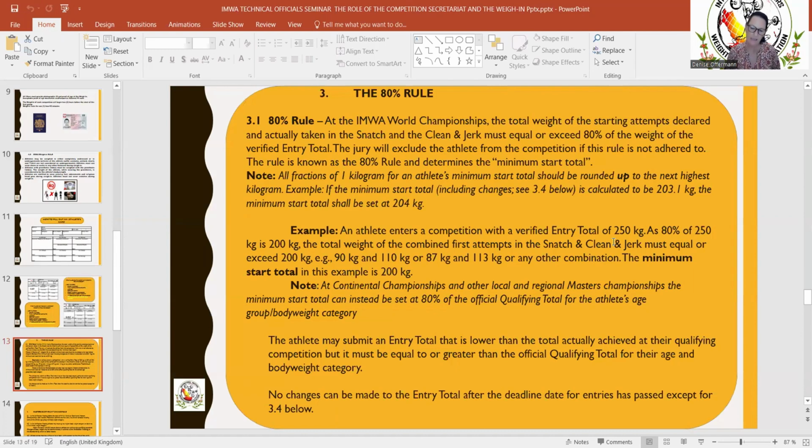But if Isabel decides to go one body weight category up, which means the 81, okay, then we have to look if it matches with the qualifying total. And if it is above, no problem whatsoever. We'll do the changes before the closing date of body weight category changes, no problem. Otherwise, we will contact her and tell her, look, you don't have enough with the qualifying total. So we advise you not to go up one body weight category.